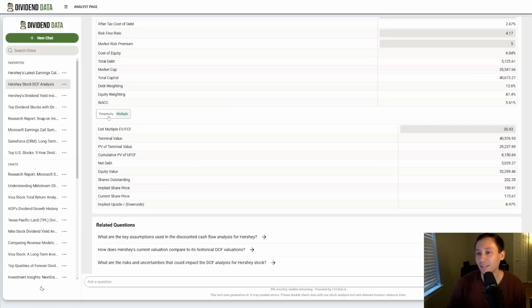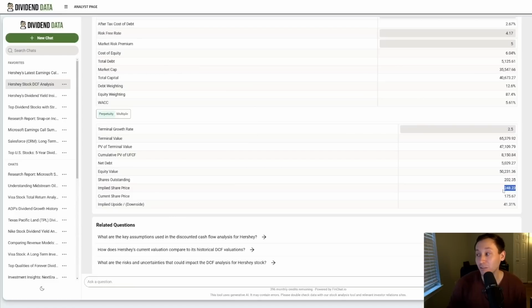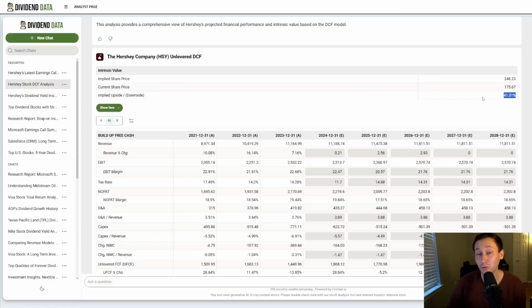I would like to look at it in perpetuity, and there they're giving a terminal growth rate of 2.5% a year, and that's basically just assuming a growth rate past the forecasted years of 2024, 2025, 2026, 2027, and 2028. And based on that, it gives you an intrinsic value per share of $248.23. That is a 41.31% upside from here. So that definitely is a large margin of safety for investing in Hershey stock.